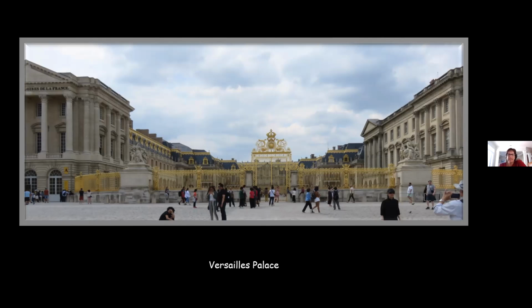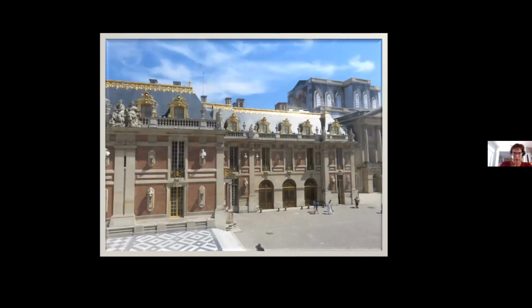It was begun in 1624 as a hunting lodge by Louis XIII, but was expanded over the years. It was the center of France's political power from 1682 until October 1789, when the French Revolution began. Today, it is still used for some political functions. So what you see in the photo is the gate into the palace.